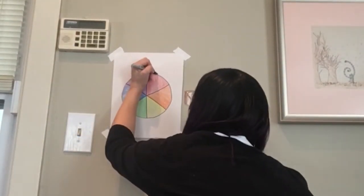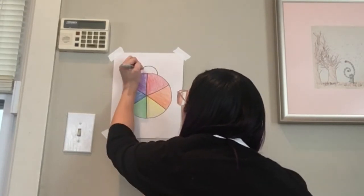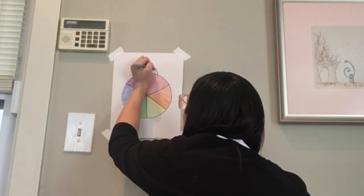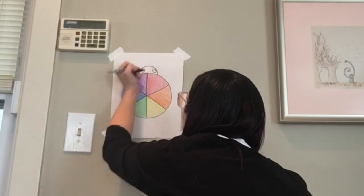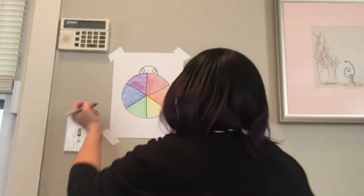Now I'm going to draw a spider, but I want you to think of a different animal. What animal could you come up with? So what I'm going to do is take my Sharpie and draw the spider's head up here. And then I'm going to give it some legs.